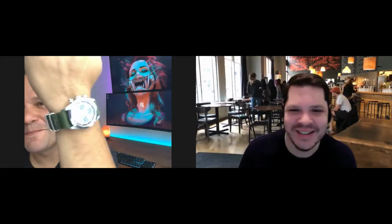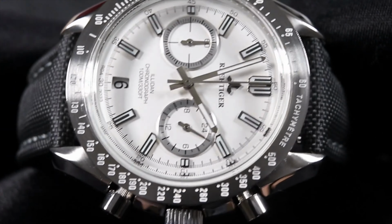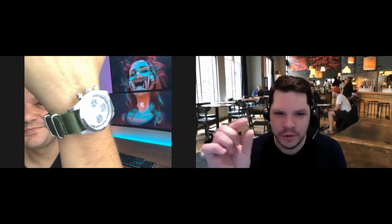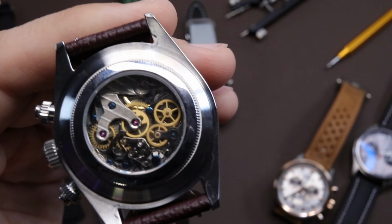I had sent him my Reef Tiger RGA 3033, which is an homage of the Omega Speedmaster, and he sent me this one. What I love about it, aside from the design of course, is that it's powered by the Seagull SG2903 mechanical handwind movement.